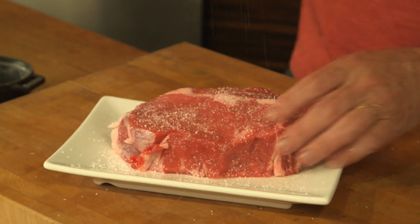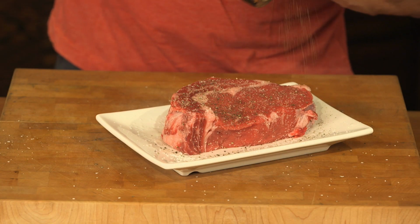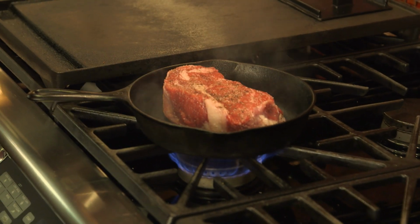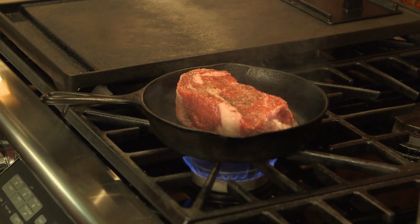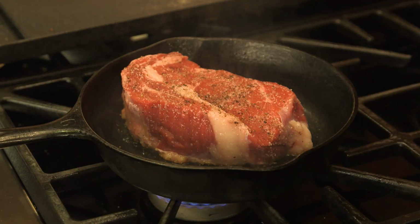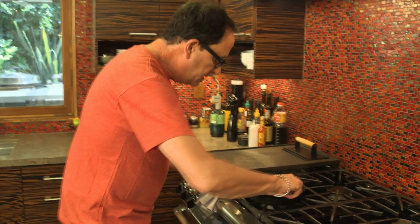Like that. And then fresh ground pepper. And once again, lots of fresh ground pepper. And now, simply, it goes into a super hot cast iron pan. We're gonna give this steak about 1.5 minutes, 2 minutes aside without touching it. That's it. Okay, first side.